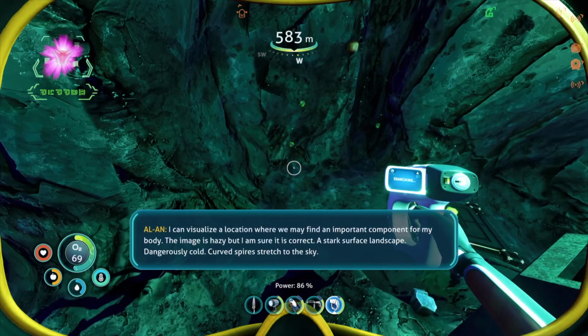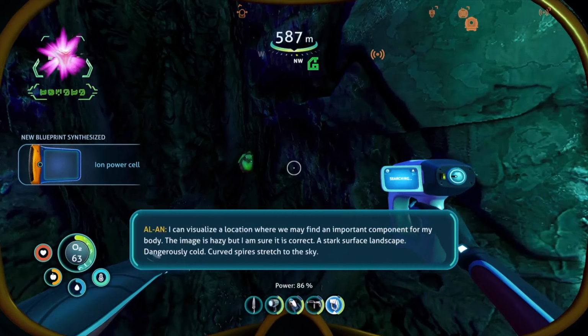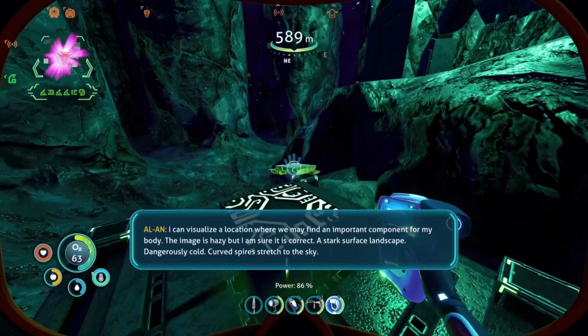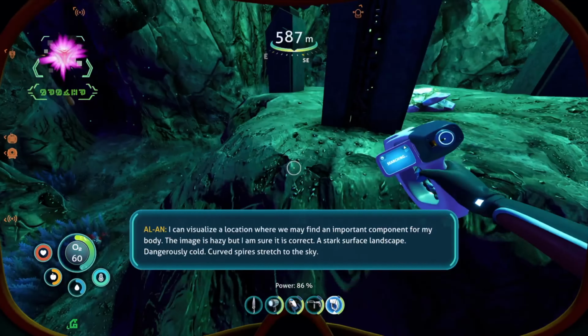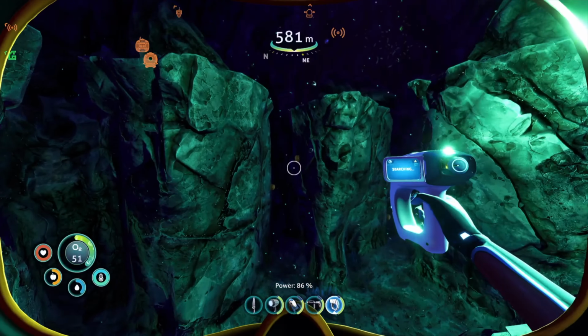Ion battery. The image is hazy, but I am sure it is correct. A stark surface landscape, dangerously cold. Curved spires stretch to the sky. The hell are you talking about?